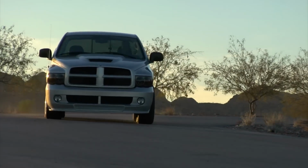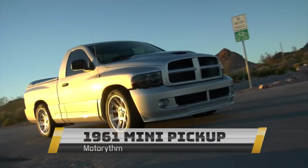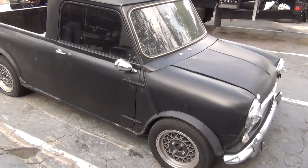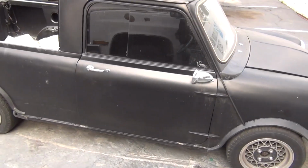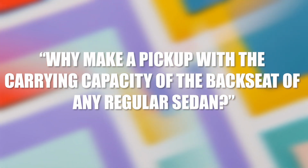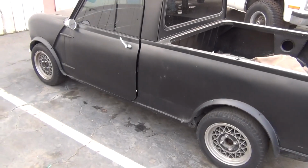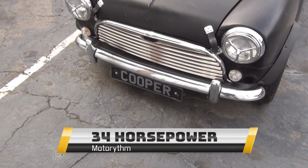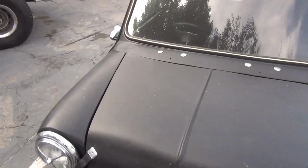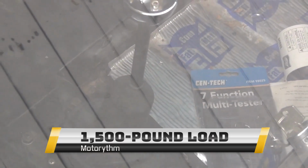Next on our list is an adorable truck rather than a sillier design, the 1961 Mini Pickup. Possibly the cutest automobile on the list, it was introduced around the same time as the first Mini. Others would wonder, why make a pickup with the carrying capacity of the backseat of a regular sedan? Sadly, the answer to that query is not known to date. With its 34 horsepower, the truck looks like the ideal vehicle for carrying small, heavy, but manageable objects. Around 60,000 units were built between 1961 and 1982, and this original Mini was a smashing success. The most amazing thing of all was that it could support a 1,500-pound load.